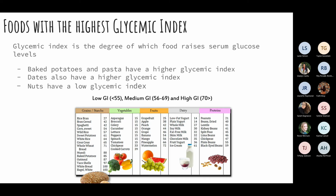So whenever we're teaching our diabetic population, we're teaching them to avoid high glycemic index foods. That is a big fancy word for foods with a lot of sugar, or foods that are going to raise your blood sugar pretty high. So just know that really our baked potatoes and our pastas have the highest glycemic index.